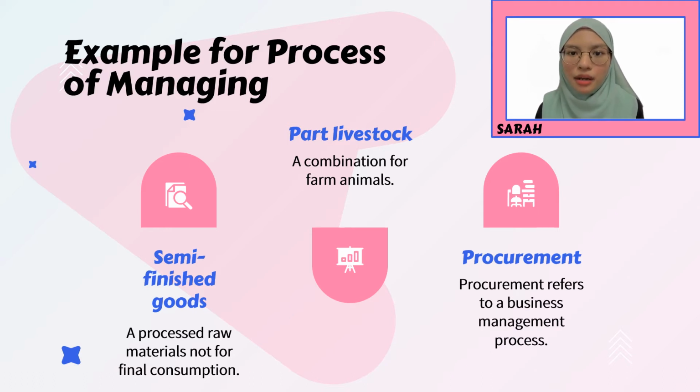Besides that, part livestock, which is a combination of farm animals. Last but not least, procurement. Procurement refers to business management process.